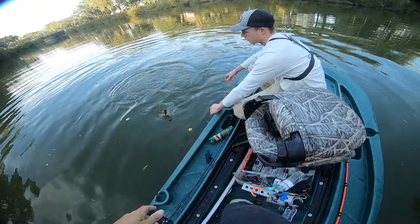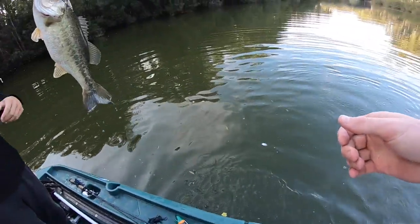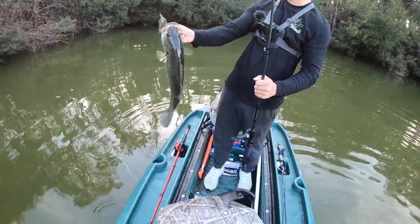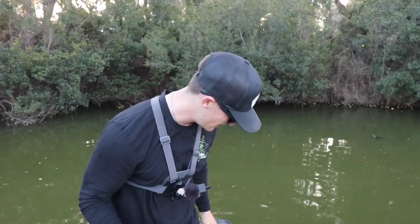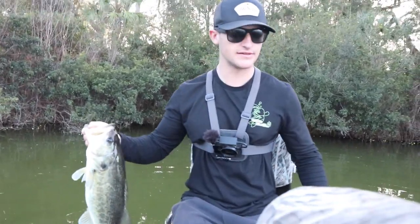Oh, that's about a 4. Get him right there. Bow, baby. Left and right, man. You can't make this up. Well, 4-pounder. 18 and a half pounds right now. We're gonna weigh him, but I'm pretty positive that's a 4.